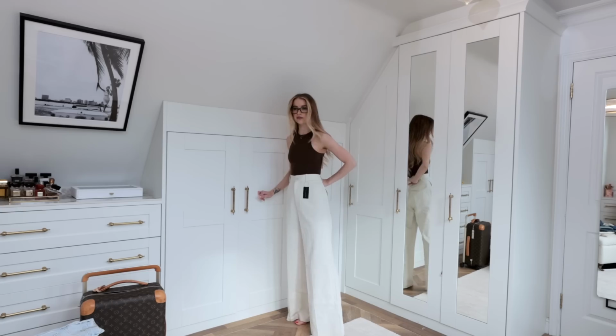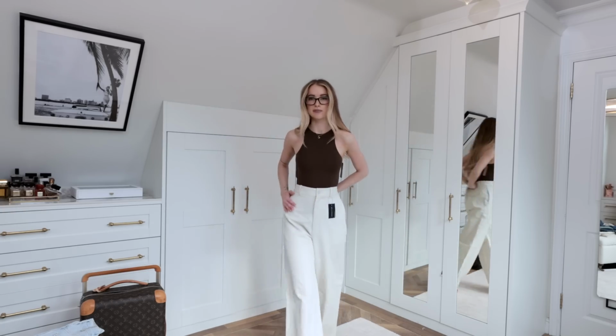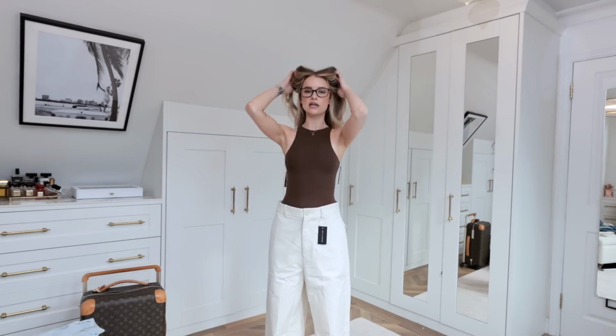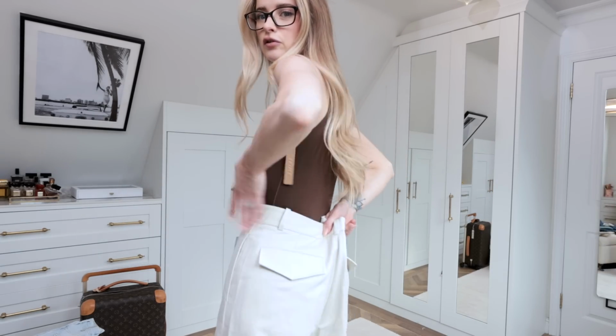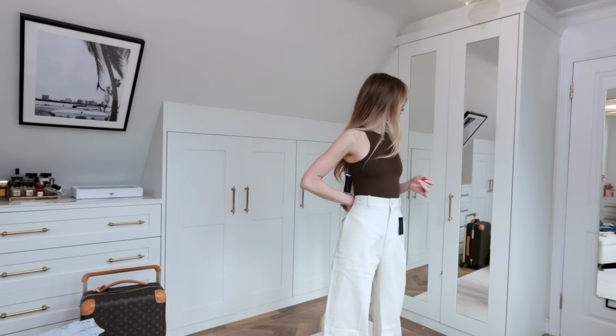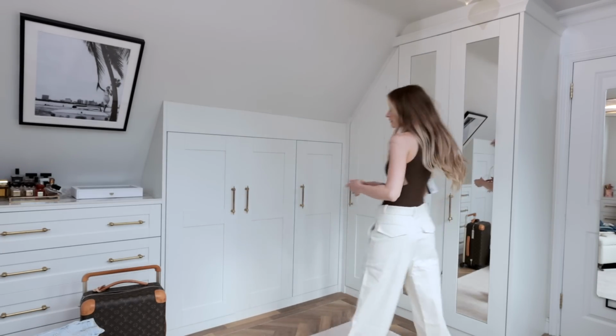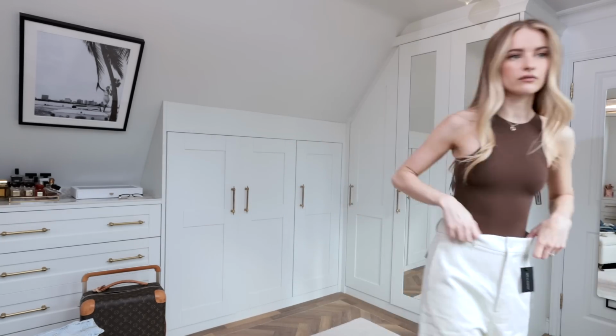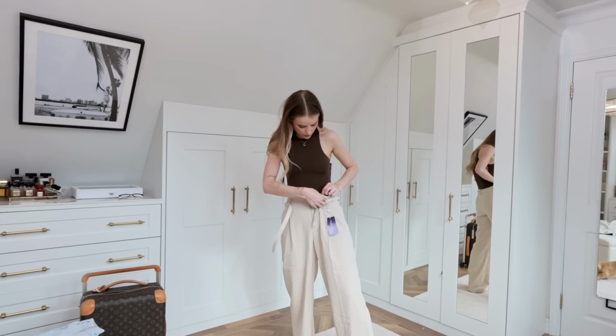Perfect with heels. Amazing. The fabric is really, really something else. It's stunning. They're just too big for me, so I'm going to have a look to see if there is a smaller size. The back pocket detail is also super lovely with the flaps. The cream of the trousers is super nice. So yeah, these are lovely. I just need to see if there is a smaller size. These are more of a beige.